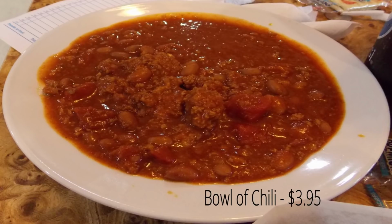The chili was homemade, and she brought it out. Real hamburger, more meat than beans, which I love. I hate having chili that has too many beans in it. It's very meaty, with big chunks of tomato. You can add whatever you want. You can add onions, and they were light on the onions, so you can do your own addition to that.